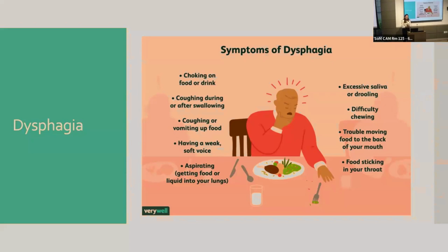It could be trouble managing their secretions or coughing out of nowhere for no reason. Maybe they're having trouble swallowing liquids or solids, choking, like actual choking events, or aspiration.